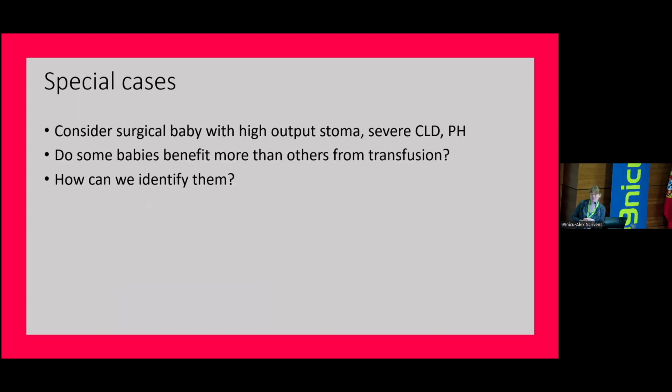So what about our special cases? We've all seen babies you could compare, two on the unit, both having clusters of apneas, desaturations, not quite well, both look a bit pale. You give both of them a transfusion, one of them stabilizes beautifully, and the other one, you might as well not have bothered. So how can we identify these babies who actually would really benefit from a transfusion? Is hemoglobin concentration the only thing that we could look at?